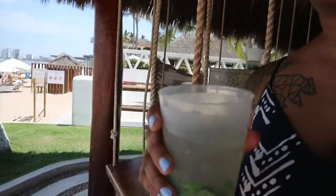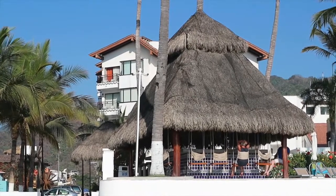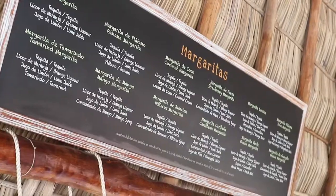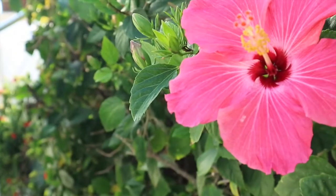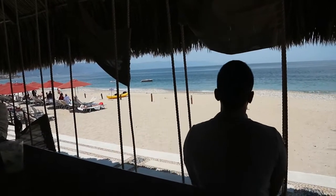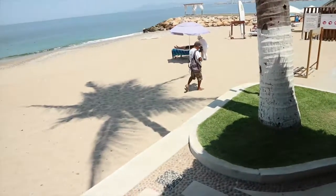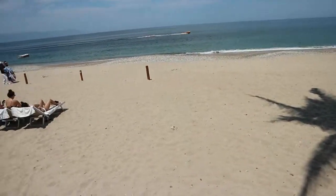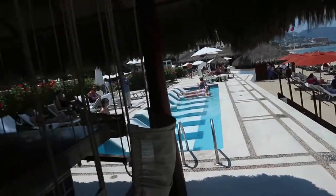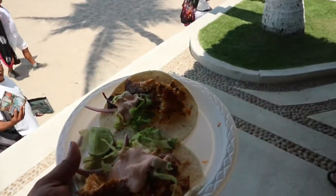Back to the resort just to chill out while it got a little hot outside, and by far my favorite part of this resort was their bar that had swings for seats. It was so relaxing, so we spent a lot of time just sitting by the bar. I promise you we didn't drink too much, and just taking in the views. Absolutely stunning, breathtaking beach view. We spent a lot of afternoons just chatting and relaxing, and of course binging on some of the tacos that they actually made poolside, which is awesome.